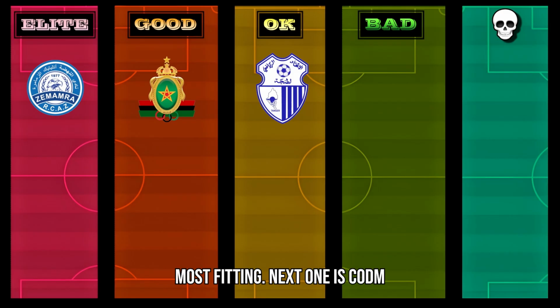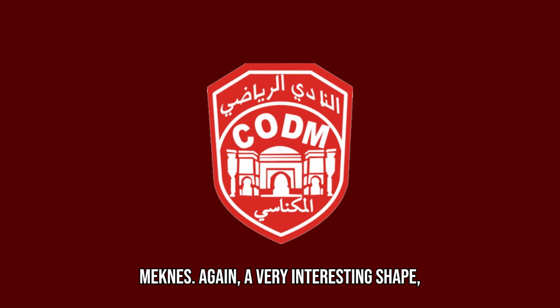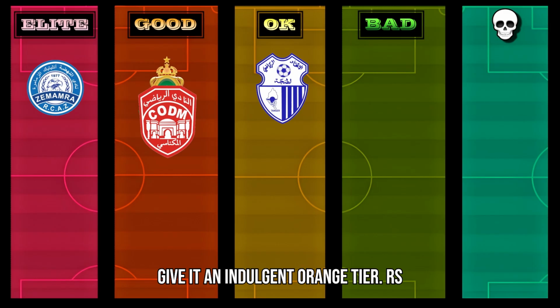Next one is Kawkab Meknes. Again, a very interesting shape, just like Ittihad. But the illustration here is even better, the temple really kicks ass. Once again the Arabic text looks very good on the logo, but the Latin letters are placed very weird. It almost ruins the entire crest, but let's give it an indulgent orange tier.